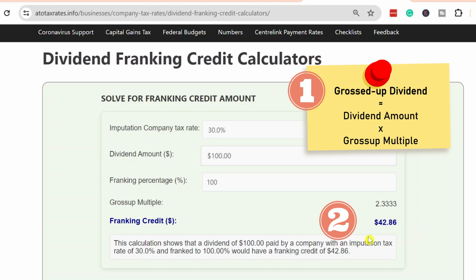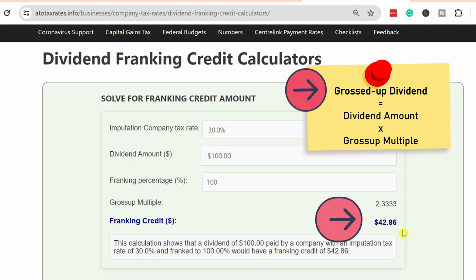When it's time to do your tax return, what you report as your income is the grossed up dividend figure, and you enter the franking credit amount as a refundable tax offset.